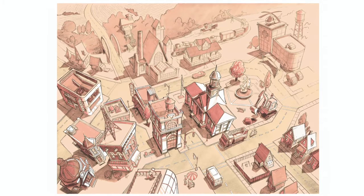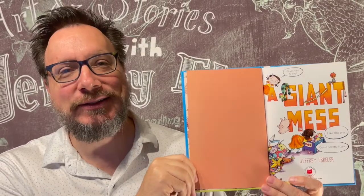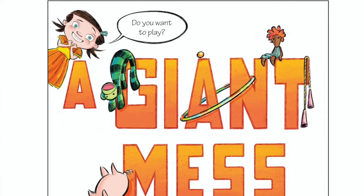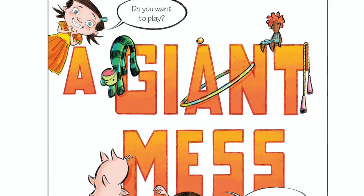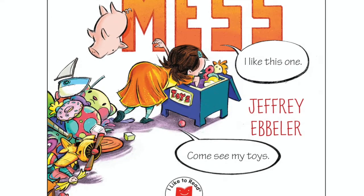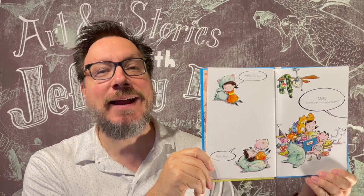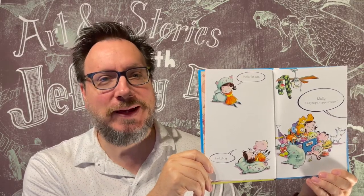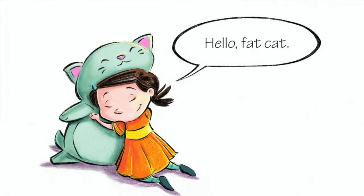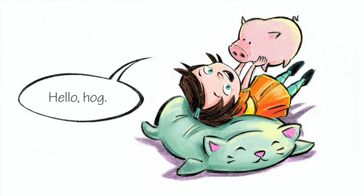So our story starts off with a picture of the town that the little girl Molly lives in. You can see on this page, Molly is asking us to come play with her. Up in the top, she says, "Do you want to play?" and then she's digging through her box of toys, and she says, "Come see my toys. I like this one." Now Molly has pulled out some of her stuffed animals, like she's showing us her fat cat. "Hello, fat cat." And she's saying, "Hello, hog."